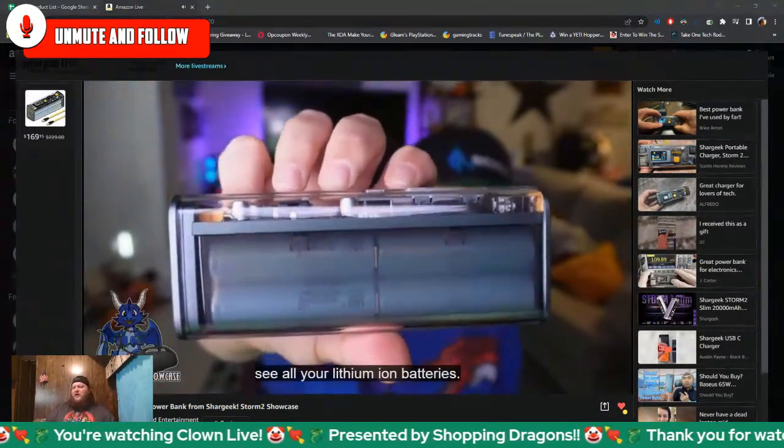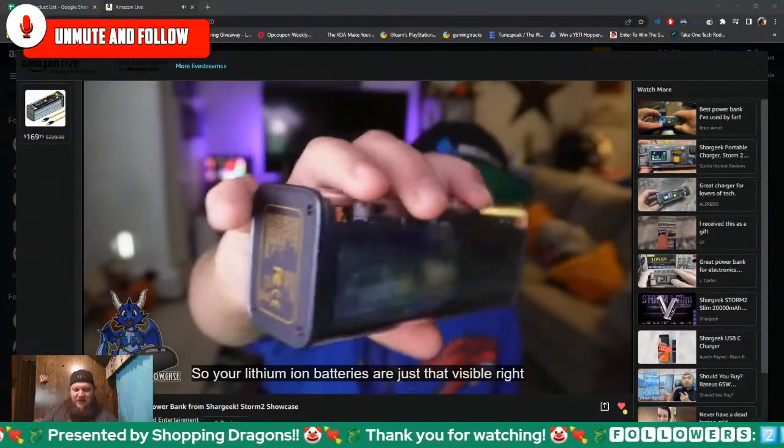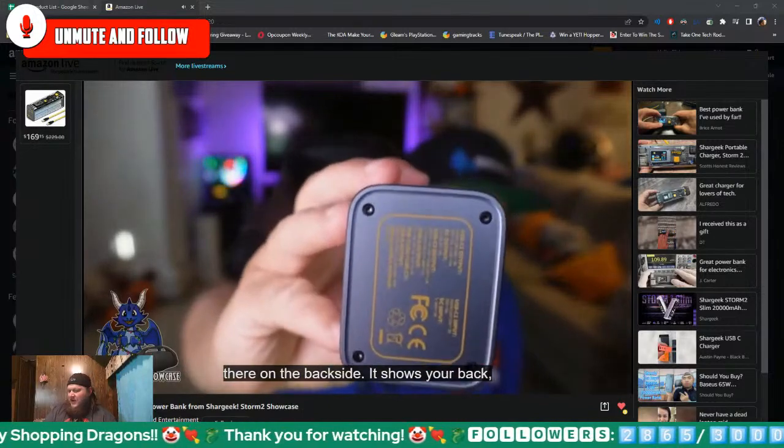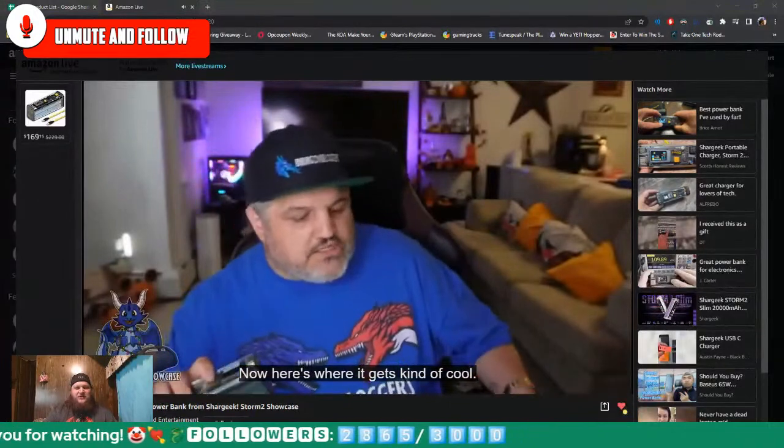I never thought of it, but it looks like a giant vape, eh? With all those 18650s. Now, on the back side, it shows you your back. It is screwed in and connected. Now, what's the common battery size? Here's where it gets kind of cool.